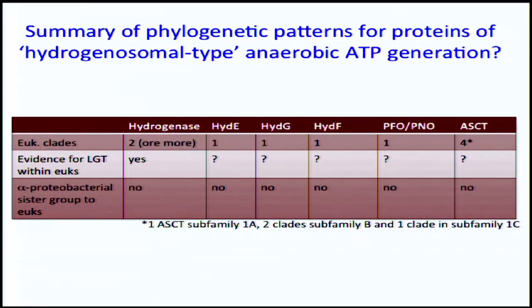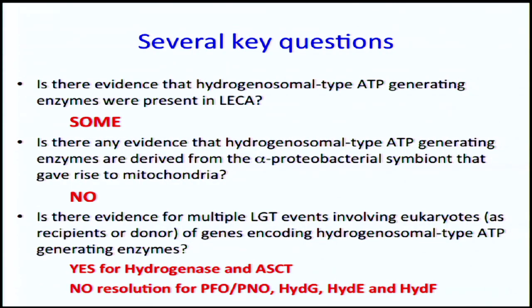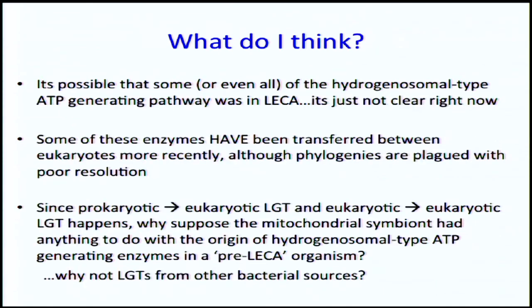So I'm going to whip through this and just summarize the evidence for the phylogeny: there does seem to be a case to be made that eukaryotes can be monophyletic in many of these enzymes, and could in fact go back to LICA. For some of these enzymes, there's clearly more than one origin within eukaryotes, it seems, from the phylogeny. But in no case is there any affinity to alpha proteobacteria. So the question really is, what does that mean? And I'll just skip to what I think it means. It's possible that at least parts of this system were in LICA. It's just not very clear because the phylogenies are poorly resolved.